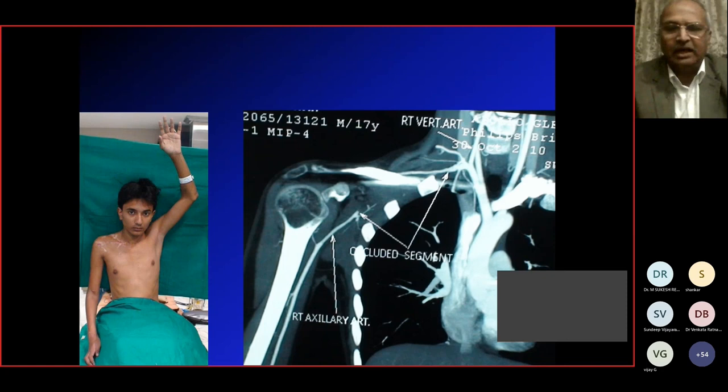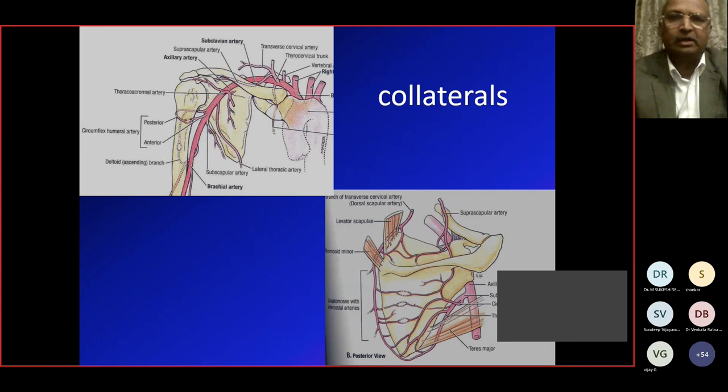At that time, we are not going to do a vascular repair. But if he is suspected on day one or day two, you must get a vascular opinion and try to repair that segment. And this, again, we discussed earlier: if this segment is blocked, because of the collaterals around the scapula going directly to the third part of the axillary artery, the thoracodorsal, this is the subscapular system. From here to the transverse cervical, it can go like this into the subscapular system.